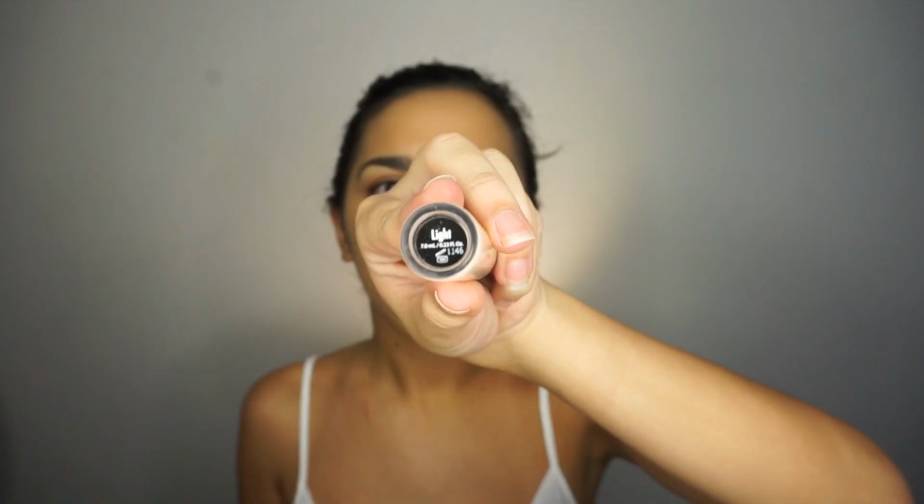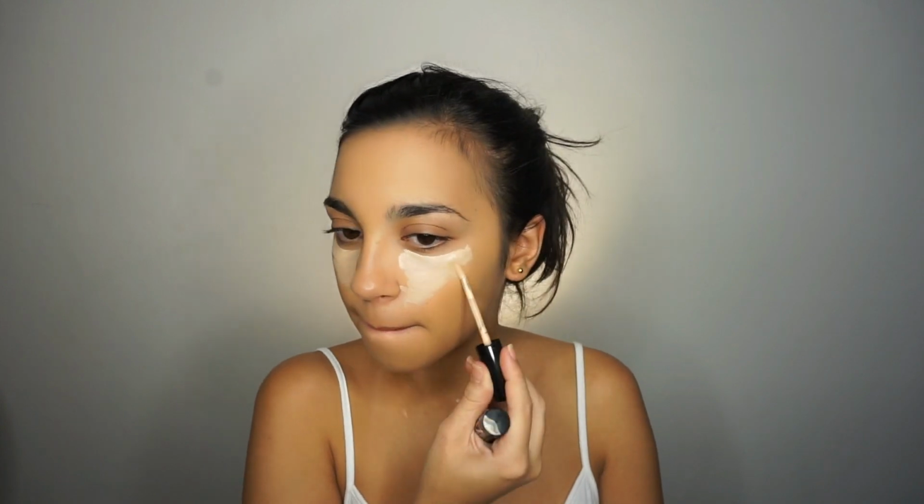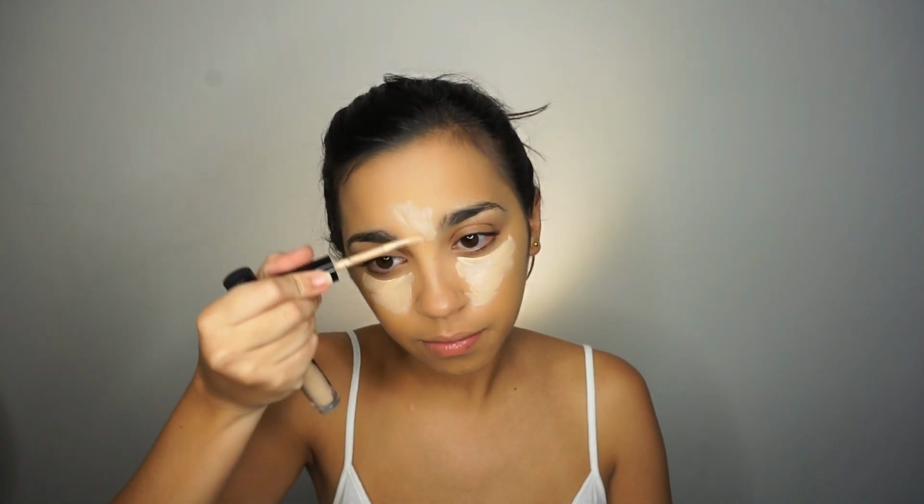For concealer, I'm using the Born This Way in the shade Light, and oh my god, the smell of this concealer, the smell is of cocoa. It smells like beaches and coconuts and creams, oh my god. So I'm doing what I always do, I'm highlighting my under eye and highlighting my forehead. So now I'm blending, as always too.